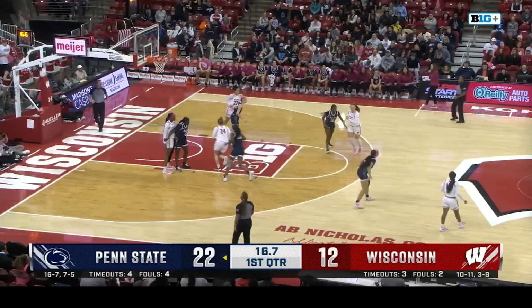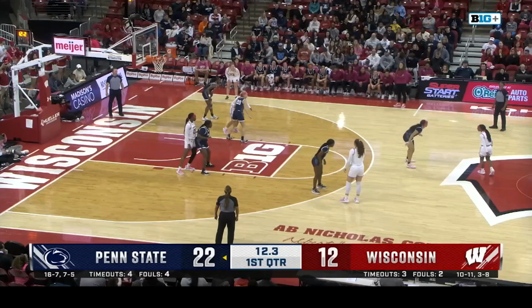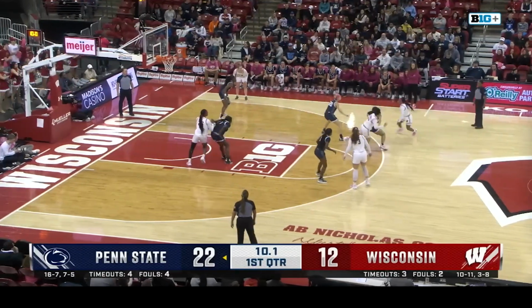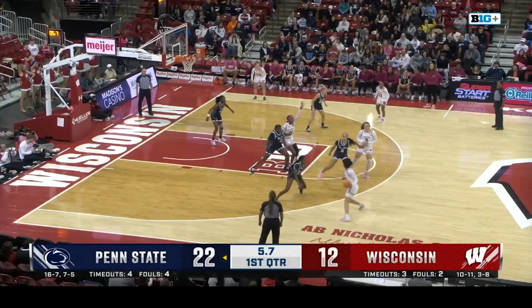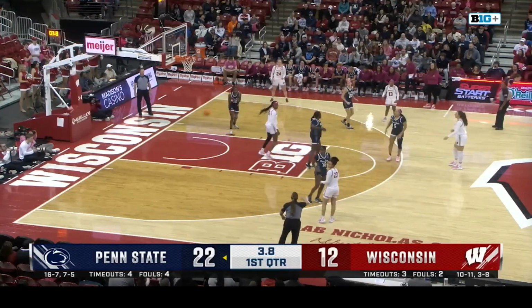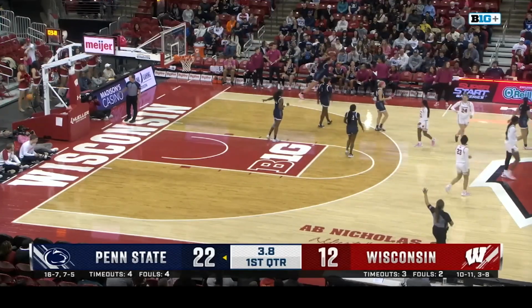No shot clock for this final possession from Wisconsin. 15 seconds left in the quarter. Ronnie Porter gonna man the ship for the Badgers. Ashiga looks for a screen to be set. Passes it off to Jimenez at the top of the key. 5 seconds left. Gonna call an offensive foul on Sarah Williams for a block in the back.